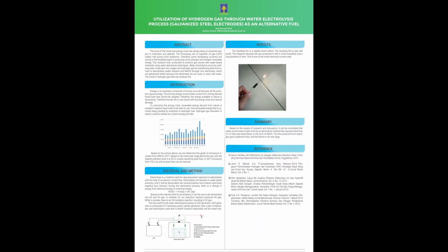To overcome the energy crisis, renewable energy derived from nature is needed to replace fossil fuels, to be safer to use. One renewable energy that is currently being studied by scientists is hydrogen fuel. Hydrogen gas, abundant in nature, could be utilized as a future energy provider.